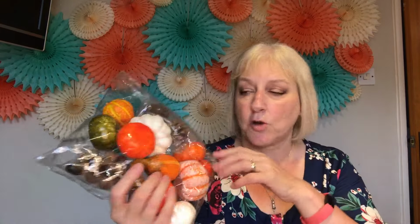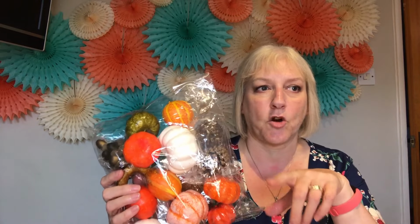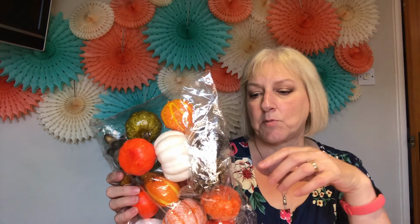And I've got a couple of metal lanterns that have been in the garden that you put tea lights in. And I'm going to do a bit of an upcycle with those, with some chalk paint and some pumpkins and leaves and what have you. So I'll show you those at some point on another video when I've done them. So that was the pumpkins.